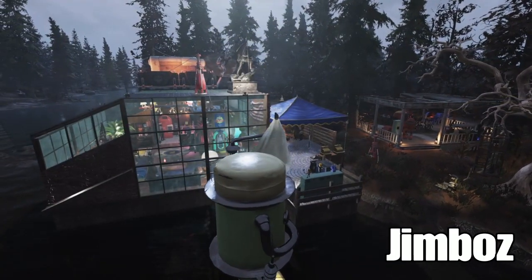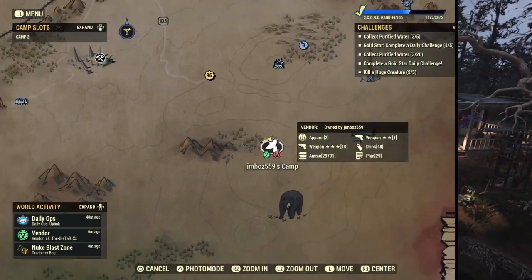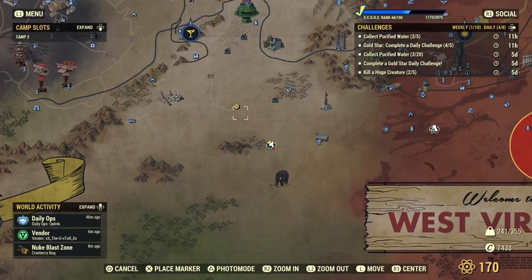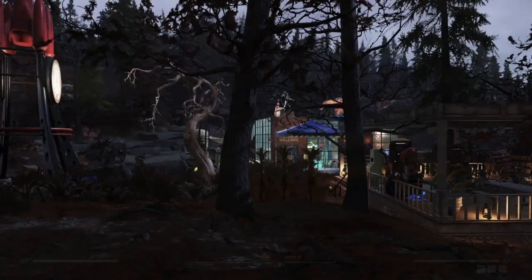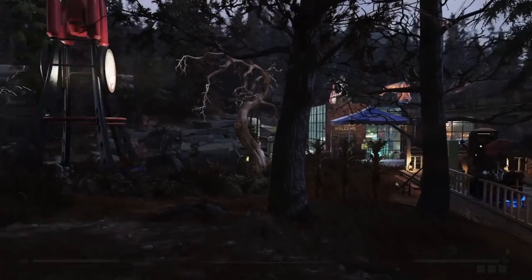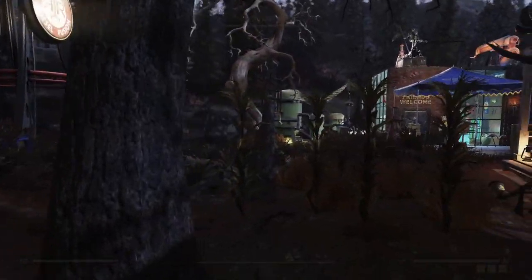Now, of course, we move on to a camp that I will probably frequent every time that I'm on the server with it. This is Jimbos Camp, and I'm gonna try and not channel my inner Jimmy Neutron's dad, because big fiery flies, Jimmy. Jimbos Camp, God, I love that movie. Jimbos Camp is a planned camp.